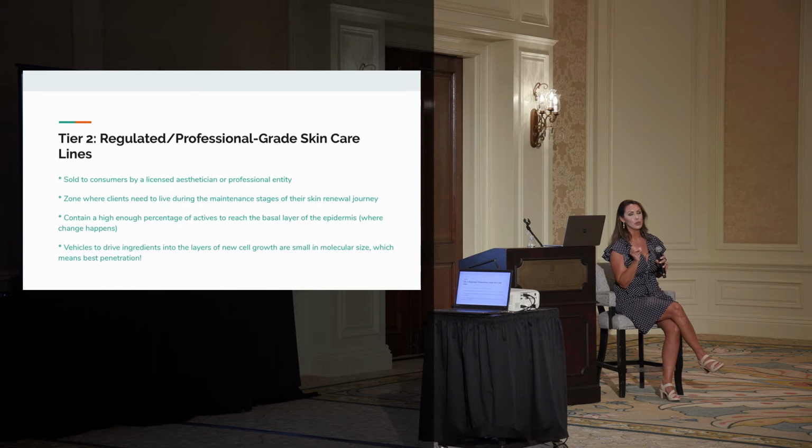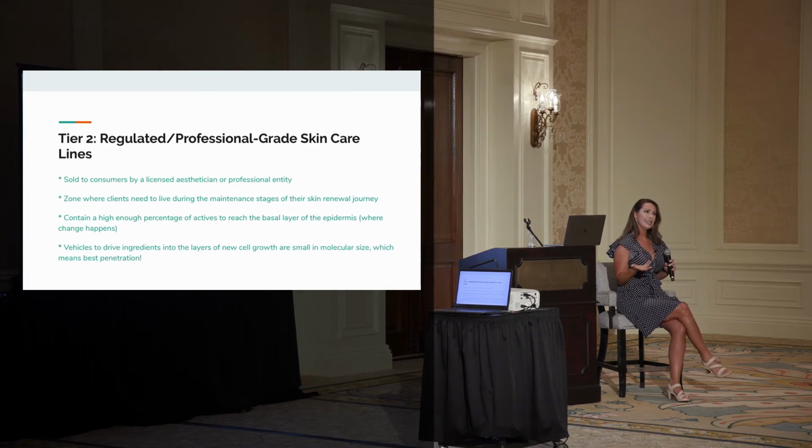Because the thing about clinical is what? It's going to be something that actually creates some change. So are some people not going to do well with certain retinols? Yeah, some people might be oversensitized to it. So that's why you guys can make more clinical recommendations than just someone that works at a counter that has no idea how science and aesthetics works.